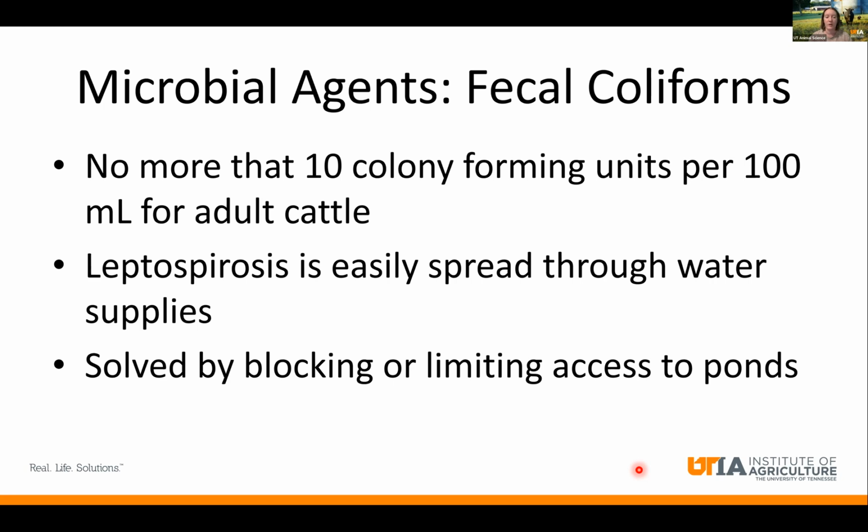And so this is really a big problem that we see in pond water because cattle get in there, they defecate, they urinate in the water, and then they hang out in there or they turn around and drink, and they can pick up that bacteria. And then it's not long before they're all sick. And so the way that this is solved is, we have to block off or limit access to that pond. Or if it's in a tank and we have an area where cattle have been able to turn around and defecate or urinate into a tank, then we need to make sure that we clean that tank out. So this is, again, a big issue with ponds, just where cattle have been standing over time and then turn around and drink from that same source.